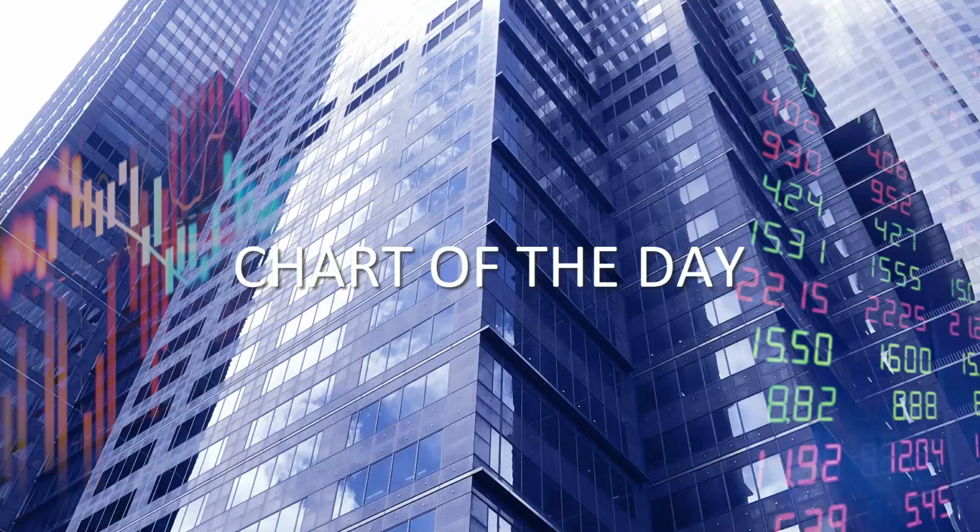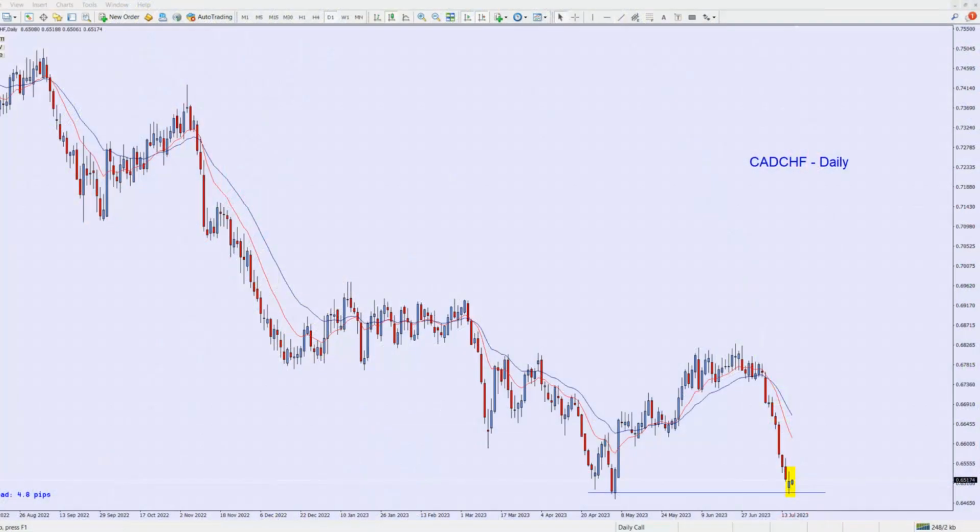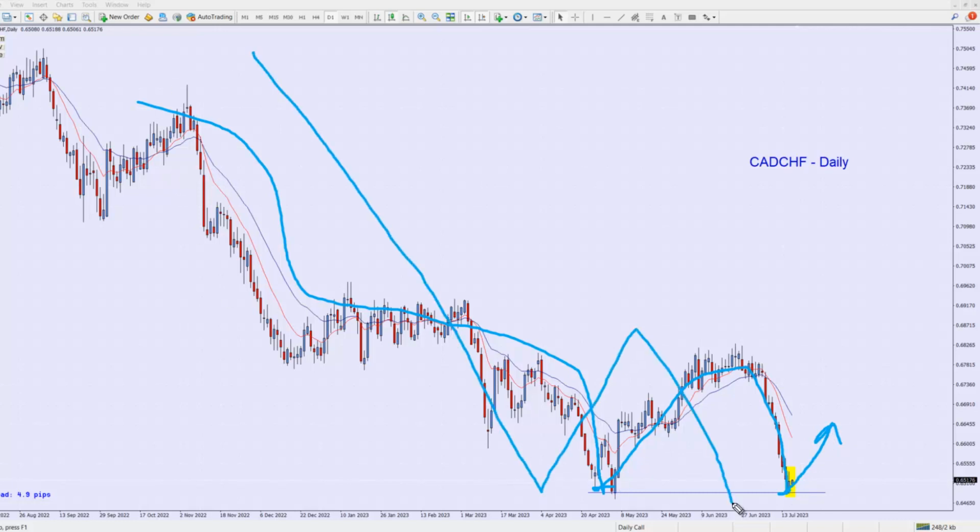The chart that I'm looking at this morning is the CAD Swiss on a daily time scale. Now, if you have a look at this particular chart, we can see that the market's come from up top, hit a level, bounced, coming to that level again. Now, if it bounces, this is what we would call a typical double bottom, because it's come from up, bouncing twice, and then going back the other direction.